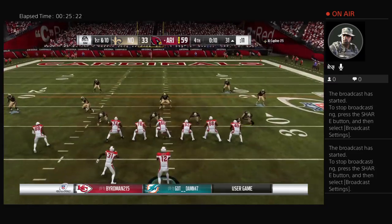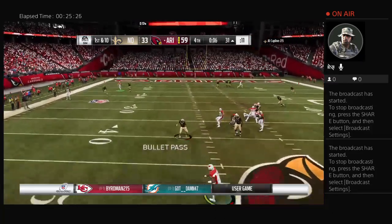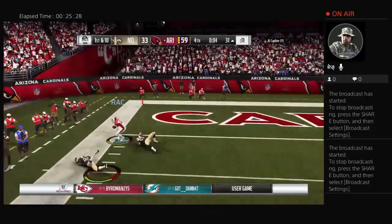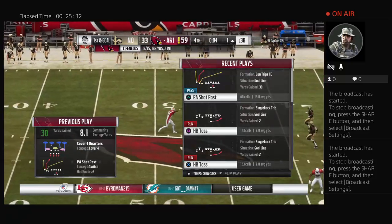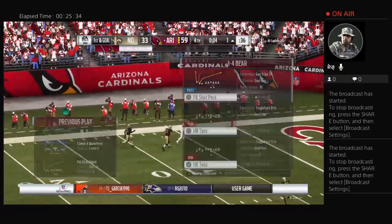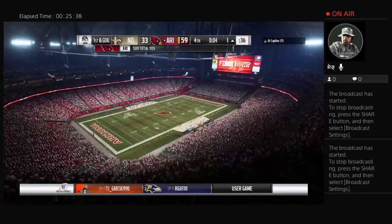Hey, switch! That one looks like he'll throw here. Dancing to his left. This is caught. And so close, he gets it to the 1. Out of bounds right there. Give him 30 yards there. That's a big-time pitch and catch right there.